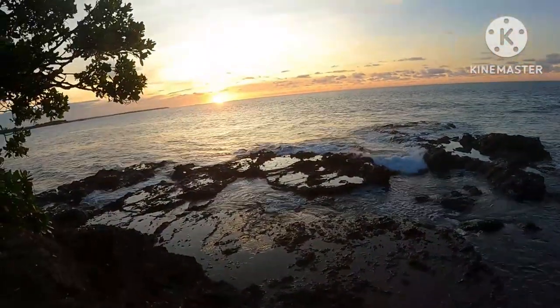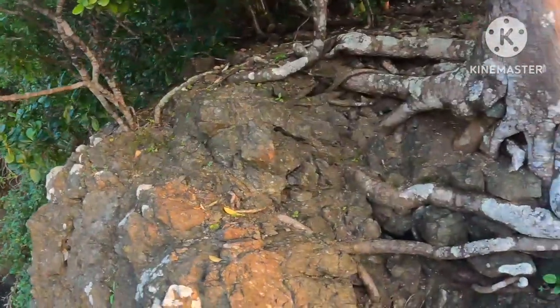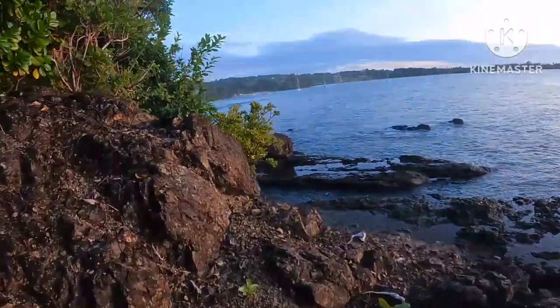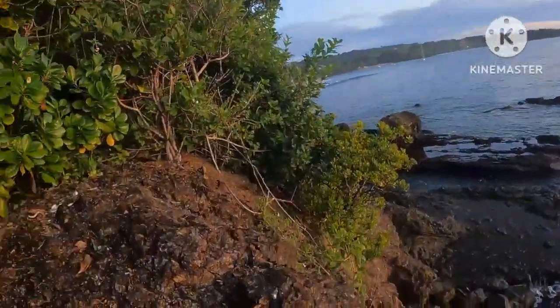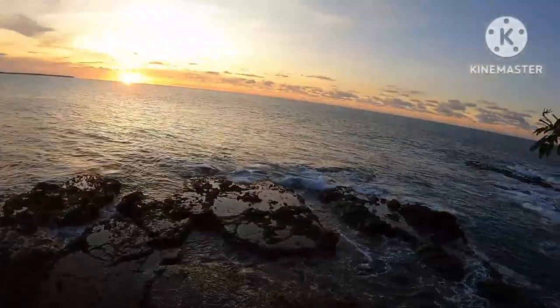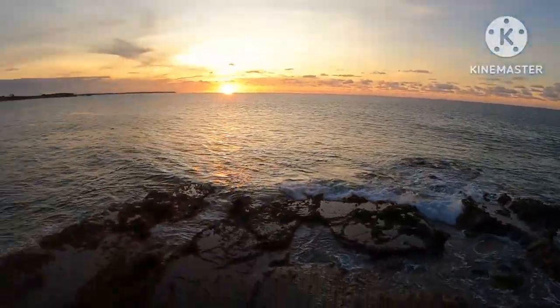Ooh, look at that sunset. I'm probably going to get a really cool sunset for you guys to see, which is awesome. Remember, we're going to be careful going through these trees. So, I'm up on the top, trying to get a view of everything.